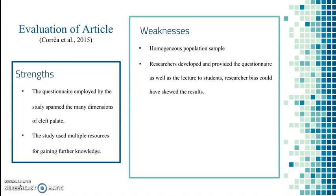Secondly, the researchers, who obviously developed the study layout, chose not only to provide the questionnaire, but to also give the lecture to the students. This is a prime example of researcher bias and could absolutely skew the results.